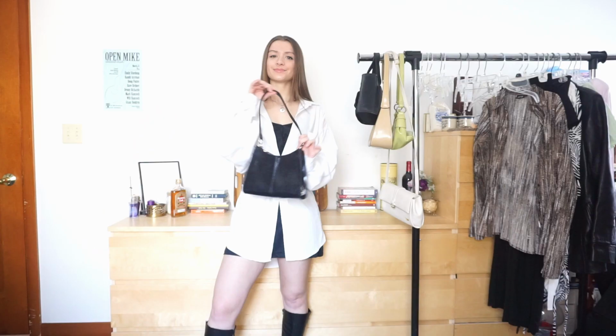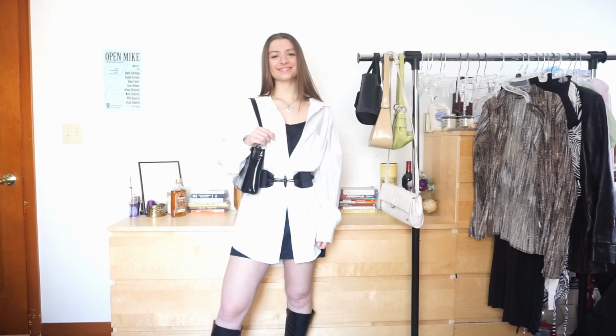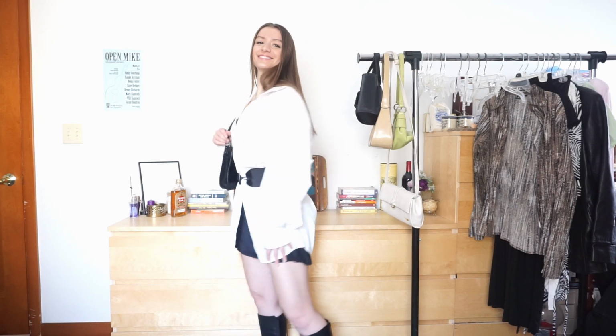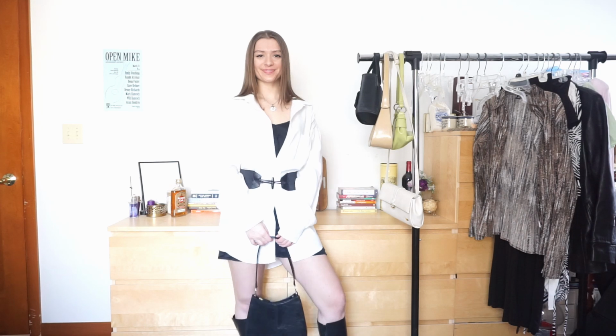I just have this plain black slip dress underneath and a men's button-down white shirt over it, and then I put it together with this belt and the same knee-high boots. I really love how it turned out. This is a belt that I made, and I will say it was super easy to make, and I found all of the materials at Joann Fabrics, but everything else I got at the thrift store.